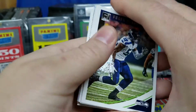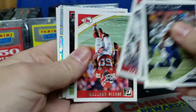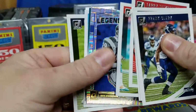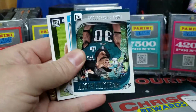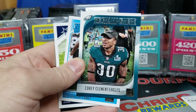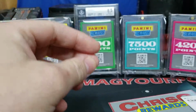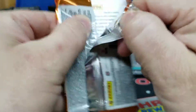Donruss pulled some pretty cool stuff out of here, including an Emmitt Smith out of 5. Let's flip through the base real quick. When we get here, Eric Dickerson. Legend Series with the Escher Squares. He looks super cool. And then one of the champs is here, Corey Clement. It's my buddy Joe's favorite player. Antonio Callaway. And the other rookie is going to be Dalton Schultz. So nothing in that pack of Donruss there.